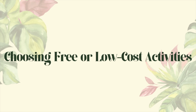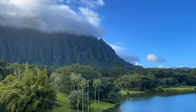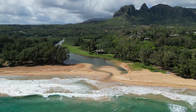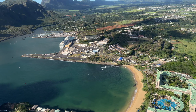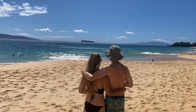Choosing free or low-cost activities. One of the best things about Hawaii is the abundance of beautiful nature to explore, and most of it's free. All beaches in Hawaii are public and free, but you still might need to pay for parking, unfortunately. That being said, some luxury resorts have made it a little more difficult to use some of their beaches, but technically you are allowed. But there's honestly plenty of beautiful beaches. You shouldn't have to crash a luxury resort to enjoy some beach time.